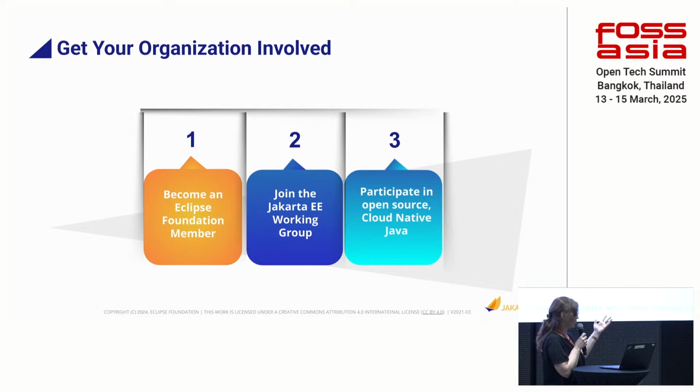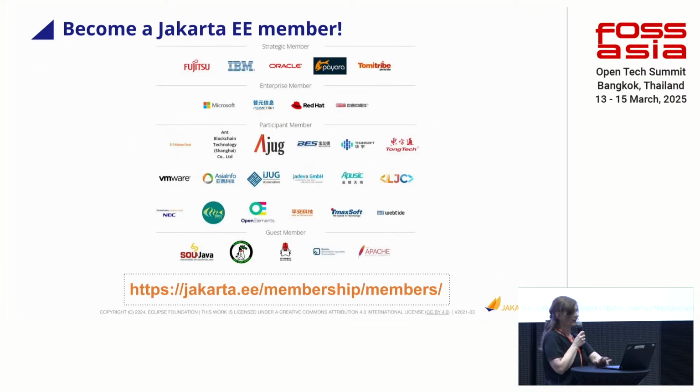I know we didn't talk much about the working group, but today we don't have time for that. But yes, I will let you know after the talk, if you're interested, how your organization can become a member of the working group. And then as an organization or employee of an organization, you can start participating and working in advancing Jakarta EE technology.